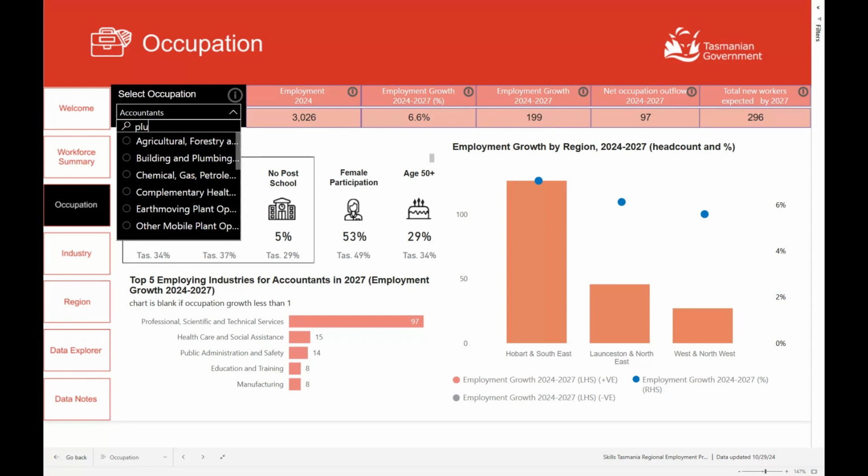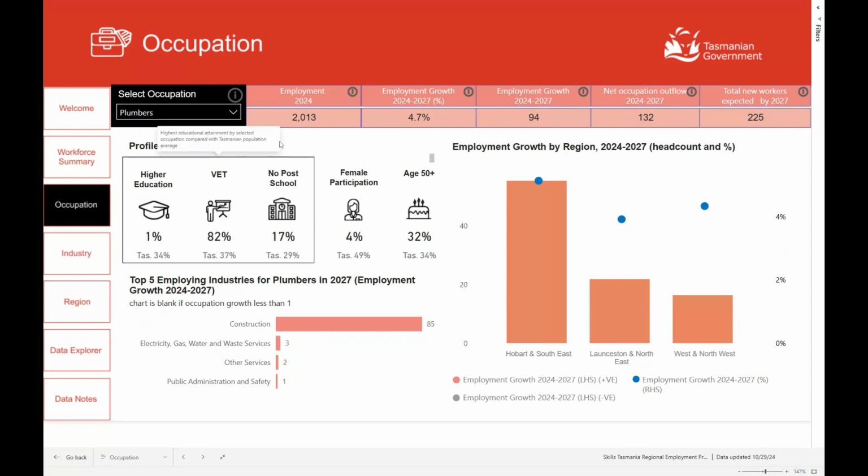Typing PLU suggests plumbers. Along the top, from left to right, you will see the same five measures of employment growth shown on the workforce summary page. In the case of plumbers, 225 total new workers are expected by 2027. Hovering over the information icon in each box along the top row will bring up the national definition for the occupation, or the definition of the measure.